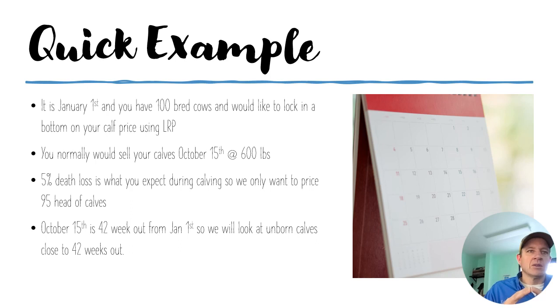So October 15th is 42 weeks out from our current date, which would be January 1st in this scenario. So we're going to price our onborn calves 42 weeks out. If you normally would video sale those calves in July, I wouldn't be looking at October 15th. I'd be looking at July, right? The date you're going to have these priced somewhere else other than the insurance. So in this scenario, we're going to look at somewhere close to 42 weeks out, or that date that we're normally going to sell it.